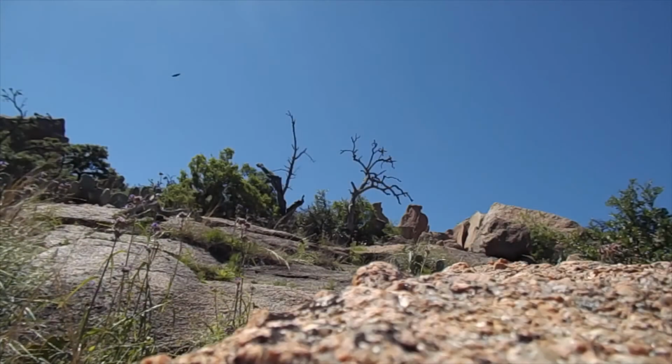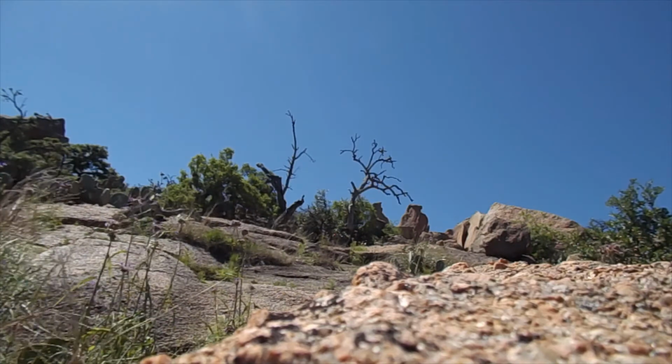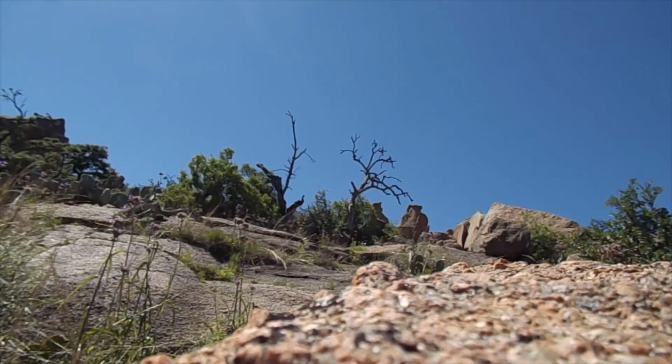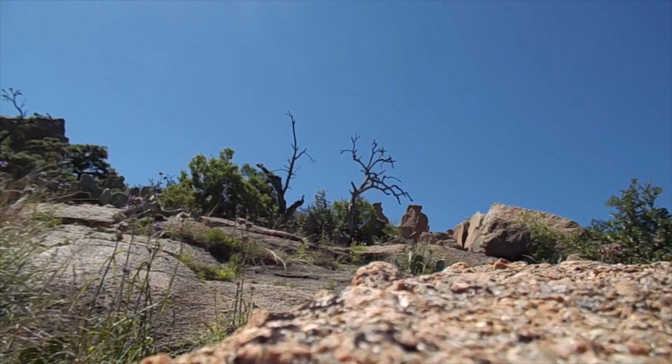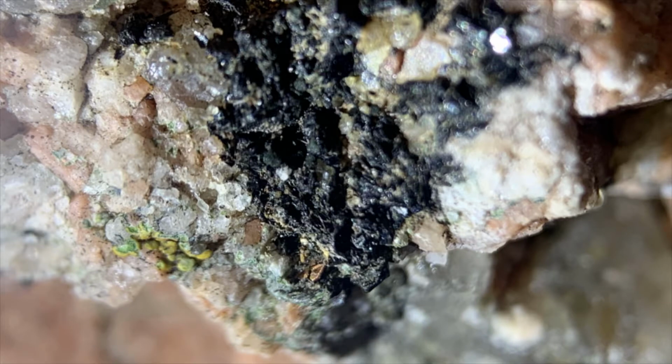Now that we know how it was formed, let's take a look at that pink granite. Granite is a rock, and rocks are comprised of individual minerals. Enchanted Rock's pink granite is mostly comprised of 5 minerals. Biotite, a shiny, flaky, black mineral that breaks off into sheets. Hornblende, a more dull and jagged black mineral.